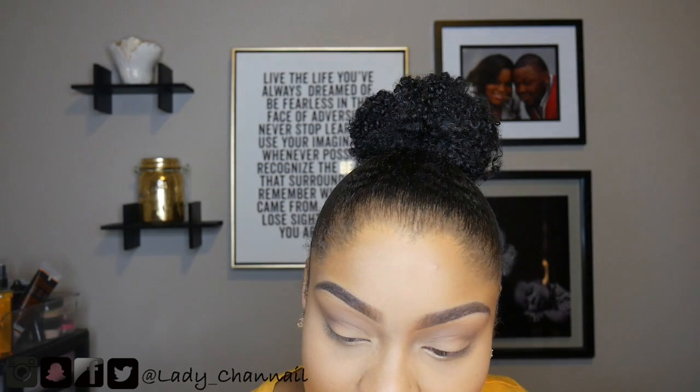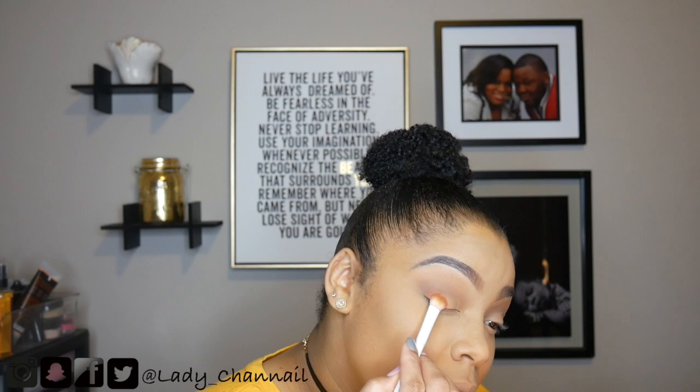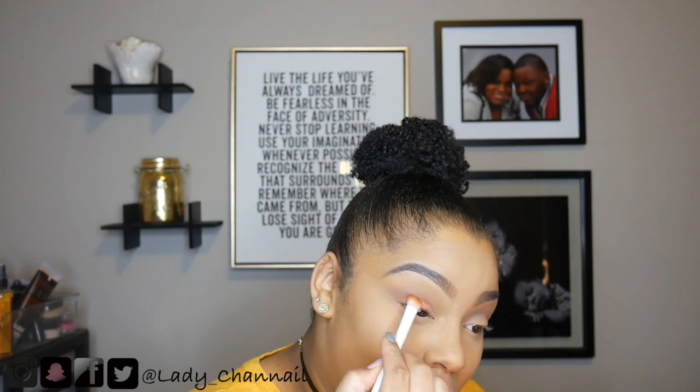Okay, so I think that's all I want to do with that. I think I'm going to go on part of my lid with this orange shade. I'm just gonna take this Wet n Wild brush here and dip it in. The pigmentation is on point, I will say that. And I'm gonna do it on the outer 2/3 of my eye, just like that.